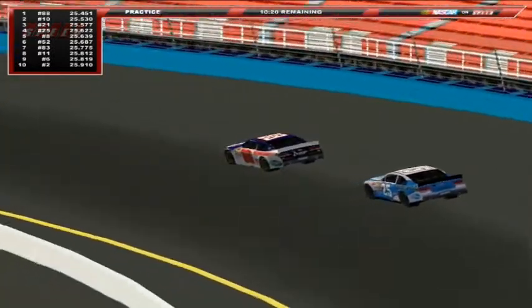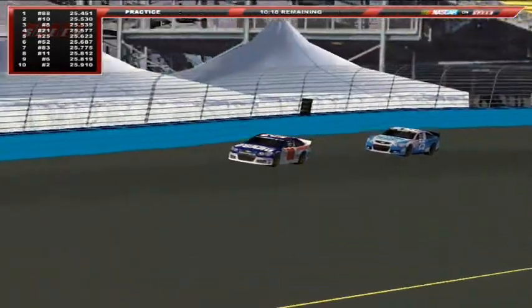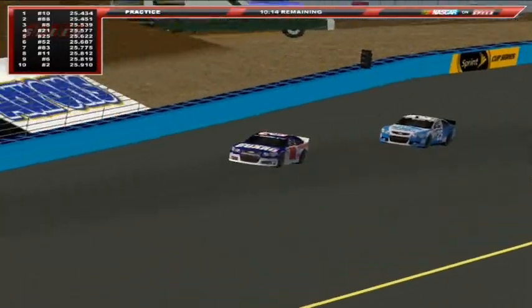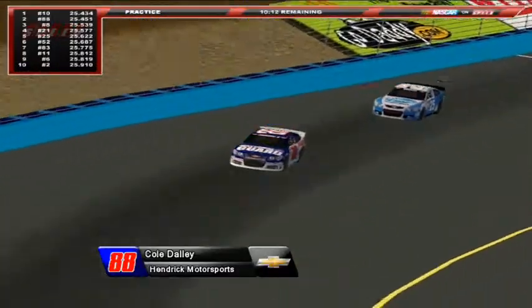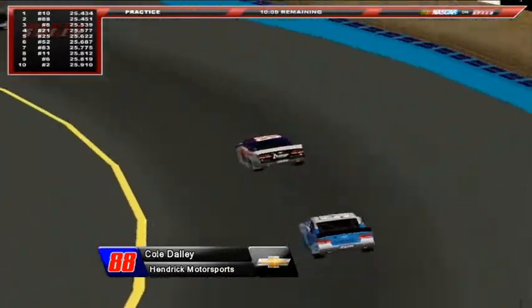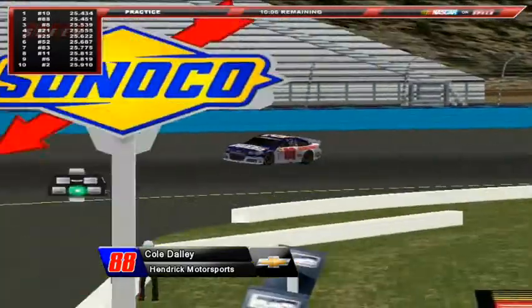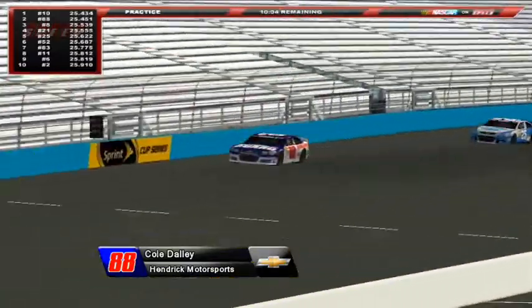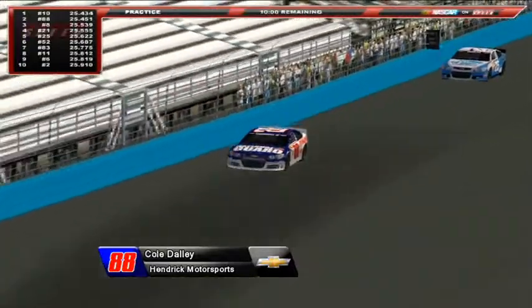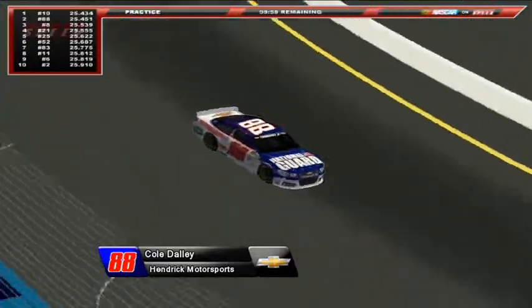As we try to find another car, and oh man, we actually have two guys racing together. The driver of the number 88 is actually our Chevrolet Elimination Demolition Derby winner, Cole Daly. Cole Daly won the right to pick any ride he wanted, and he chose to be the number 88. So for the first time ever, we have a new driver in the number 88, and it's going to be Cole Daly.